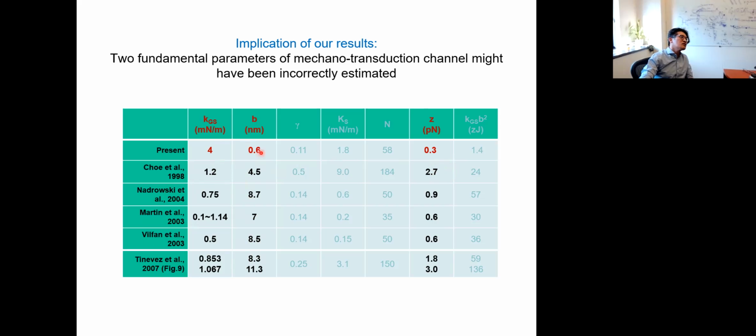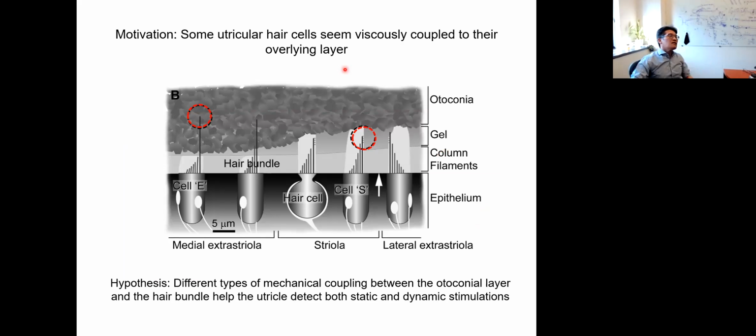Second example is the utricular hair bundle responses. What we focused on is that these two hair bundles from the same organ look very different. We named them cell E and cell S. Cell E has a very long protruding kinocilium plugged deeply into the steep otoconial layer, while cell S's kinocilium has a similar height to the tallest stereocilia, and it is probably connected to the gel layer, which is considered soft, much softer than the otoconia.